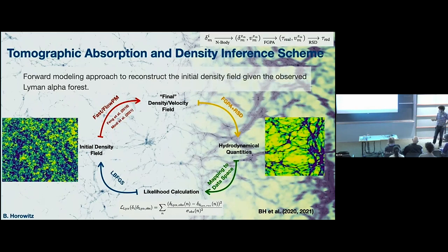And then because every step throughout this circle so far is differentiable, you could use a Newtonian or semi-Newtonian optimization method to refine your guess on the initial density field. So you can make an update to this initial density field. You can perform this, order hundreds of times, fairly rapidly.